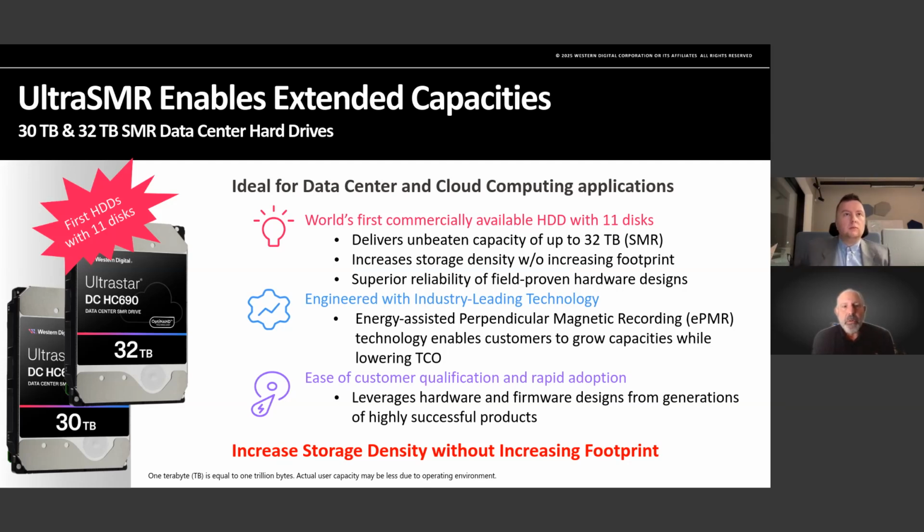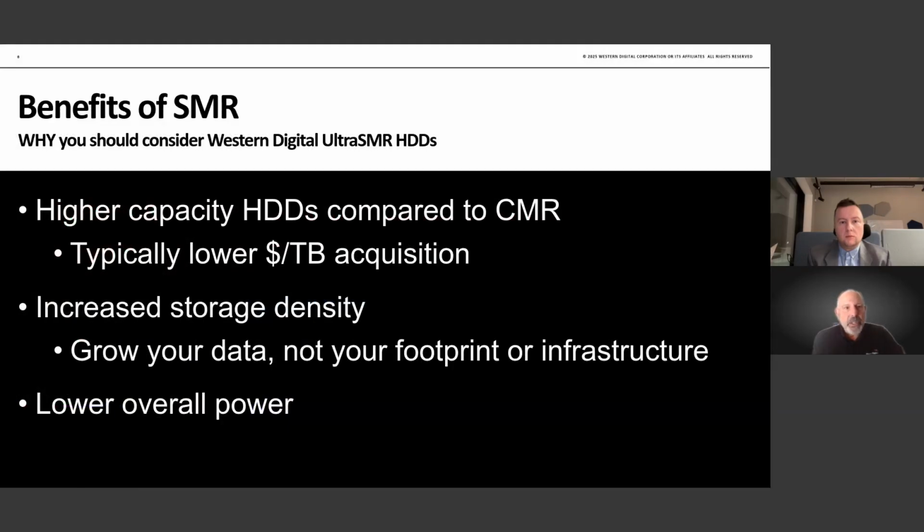So we continue to do everything possible to improve the density and dollar cost per terabyte of storage, leveraging our hard drive technology. So with that said, now the question is, how do you take advantage of that? So you get the lower dollar per terabyte, and of course, the reason density is really important is because of the infrastructure savings. So if you can pack more capacity into a single platform, then you need fewer platforms, and therefore you need less infrastructure.